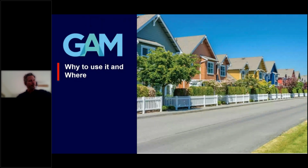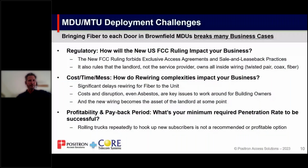So where would you use the GAM, and why would you use it? Well, because bringing fiber to every door in a brownfield MDU sometimes breaks the business case. It makes it harder to get your return on investment. If you are not in a 100% winner-take-all scenario, you're putting fiber into every unit with some sort of assumption around the take rate.